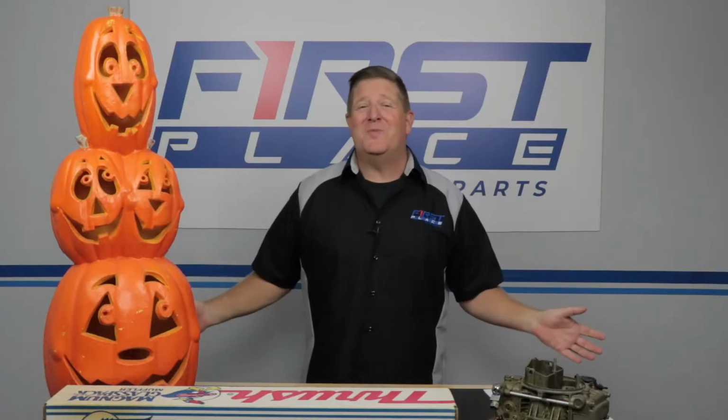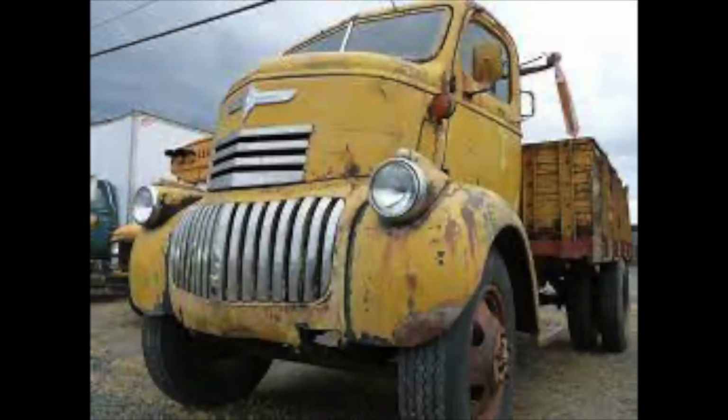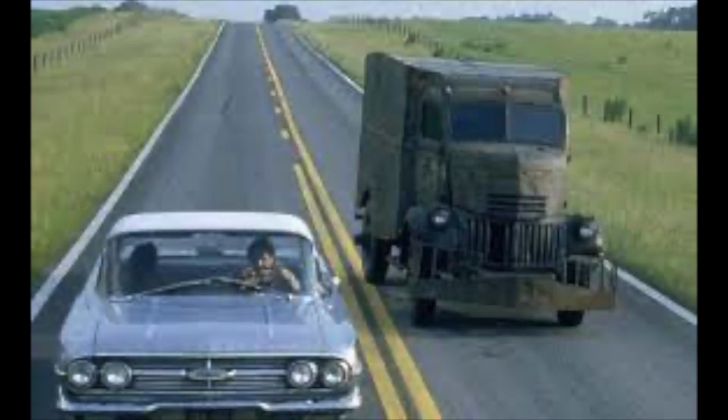Terror, it doesn't just come in the form of a car, it can come in the form of a truck. And in the form of this truck is a 1941 COE that was found in the movie Jeepers Creepers. Look, this truck was rusted out. It had a cow catcher on the front end. And if you saw this thing in your rearview mirror, you knew you were toast. The truck just looked sinister sitting still.